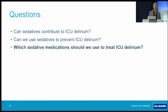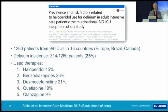Now, sedatives can contribute to delirium. Sedatives to prevent delirium may be dexmedetomidine. Can we use sedatives to treat delirium? Because that's what we're interested in, right? This hyperactive patient, what do we do?